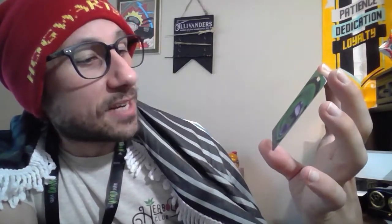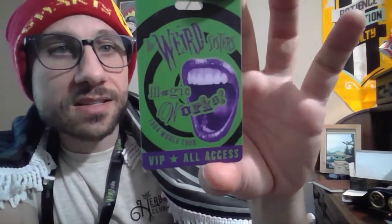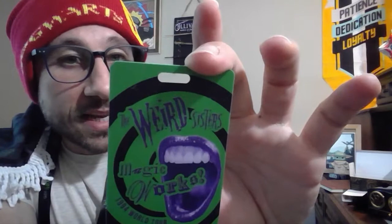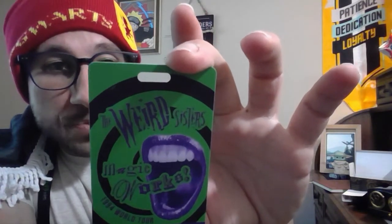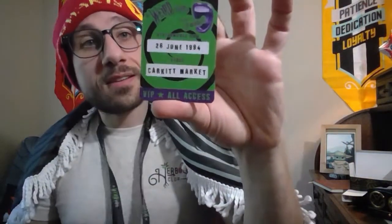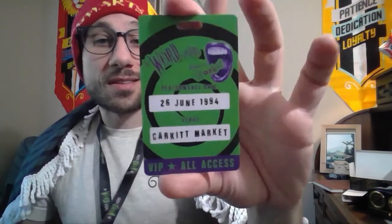We have the Weird Sisters Magic. I can actually read it now. It does say Works. 1994 World Tour VIP All Access. And on the back it says the Weird Sisters Magical Works. Performance date 26th of June 1994. Market VIP All Access. Cool item that you can put on your lanyard along with the keys for your flying vehicle. So a cool item to have on top of our lanyard.